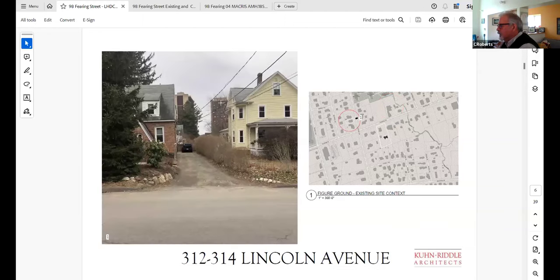This is a view down 312 Lincoln Avenue. Just as a reminder, the density and the proximity of these houses to each other, and that UMass is always kind of looming in the background. This is definitely a neighborhood that in a lot of ways, I understand the sensitivity, is because it's transitional between what's overtly UMass and then what moves into some of the more historic fabric of this neighborhood.